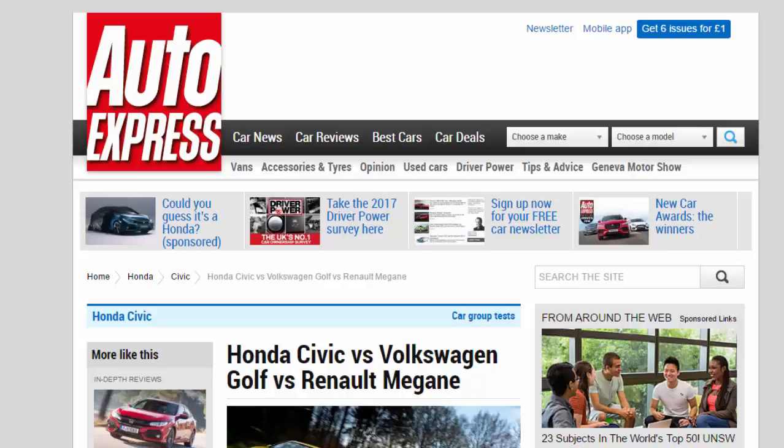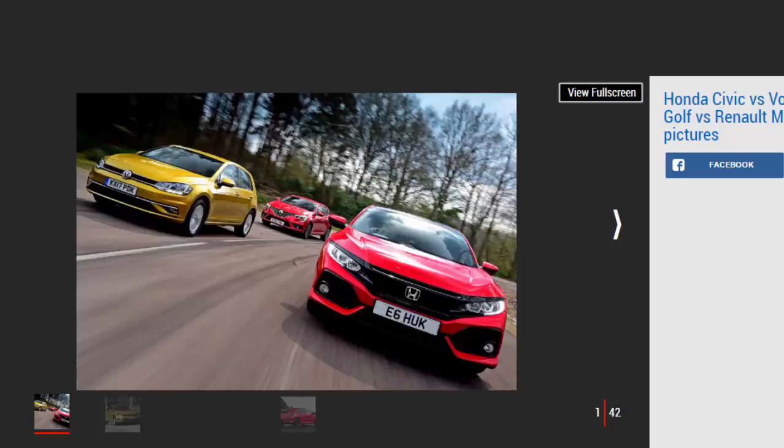Honda Civic vs Volkswagen Golf vs Renault Megane. An all-new Honda Civic and a revised VW Golf have hit UK roads. Can they take on and beat the latest Megane?